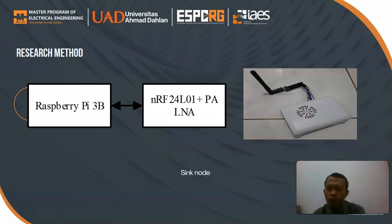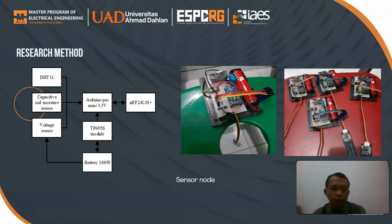Furthermore, an nRF24L01 plus PA/LNA was attached to realize its communication subsystem. So this is special for the sync node. And then, on the other hand, we have the sensor nodes here. The sensor node consists of an Arduino Pro Mini as the computing subsystem and an nRF24L01 plus as the communication subsystem.